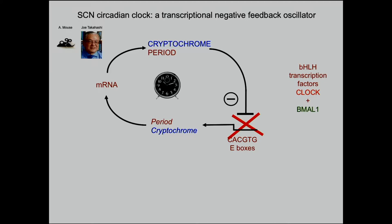Now we have period in mammals partnered with another gene called cryptochrome. Under the influence of CLOCK and BMAL, the period and cryptochrome genes are expressed, transcribed as mRNA, translated into protein, and the protein goes back into the nucleus. So this delayed negative feedback loop is the core of the circadian oscillation in mammals.